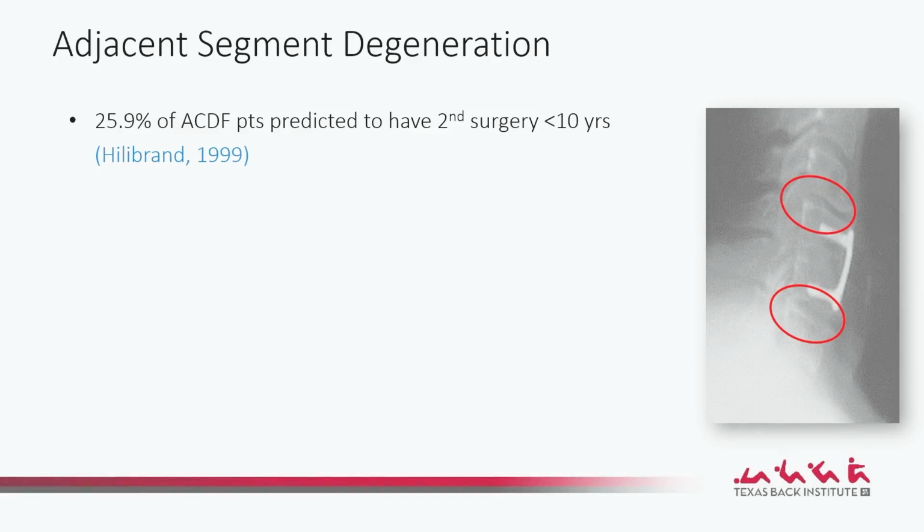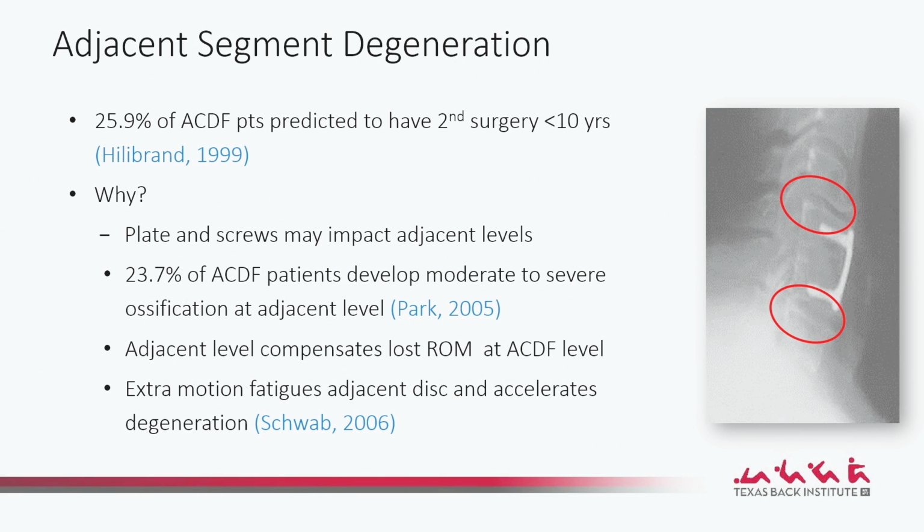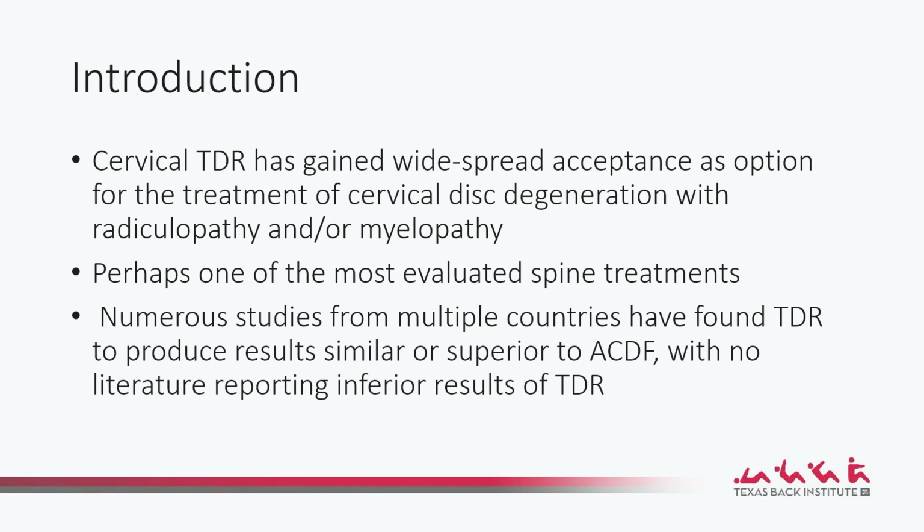Obviously, what we're trying to avoid, the holy grail, is adjacent segment degeneration. This paper has been quoted way too often, but that usually means it's a pretty good paper. But the real question, and there's some answers, some not: why is there increased incidence? There's the biomechanical reasons. There's impingement with a plate, a longer plate on the next level, so we've gone to shorter plates when we do ACDF. Obviously, excess motion and fatigue, and then the thing that's always in the background is the possibility of genetic factors, and I think we underestimate that. I think some people are just prone to adjacent segment disease, just like they are to heterotopic ossification.